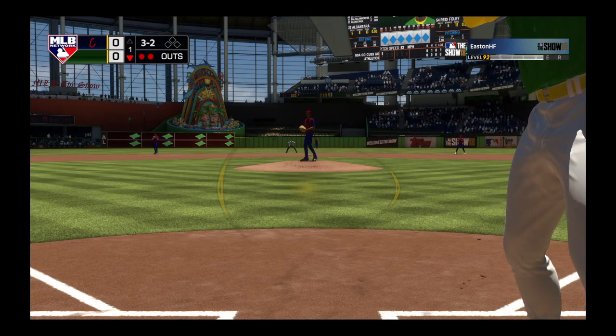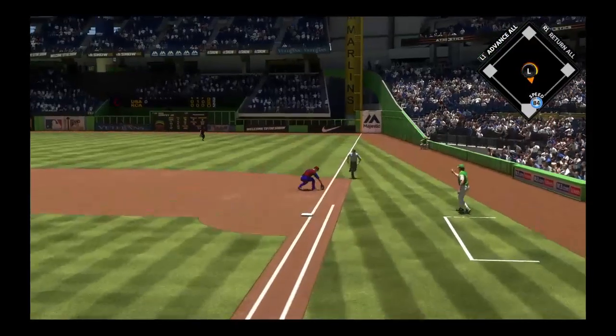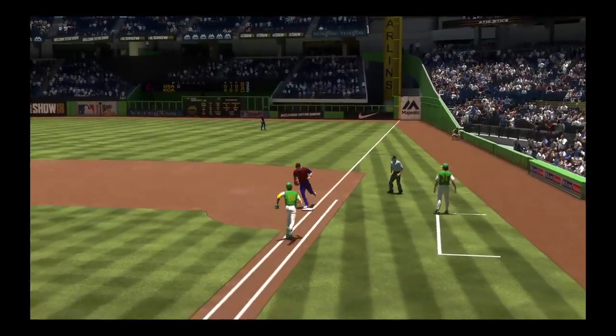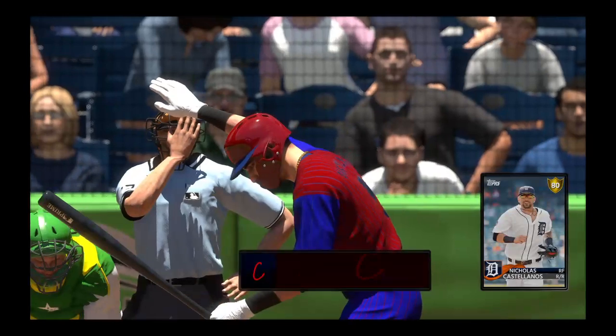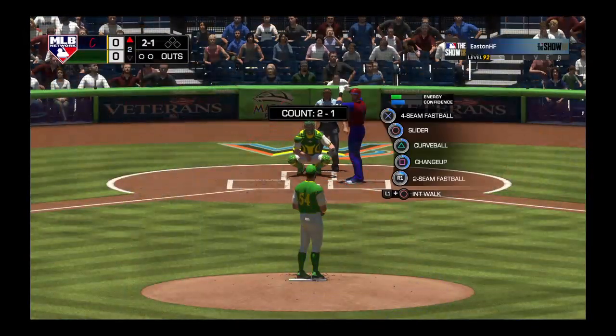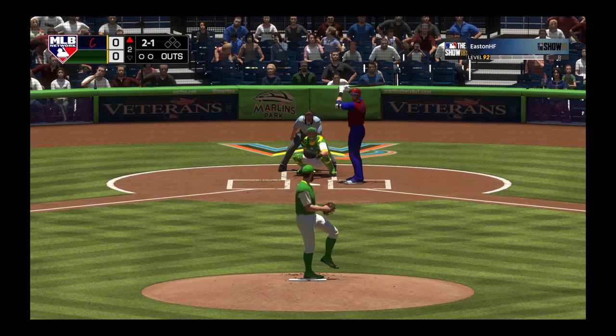Trying to strike out the side. Here it is. Hit down the line at first. Bellinger brings it in, and he'll step on the bag himself, and the inning is over. Nick Castellanos now, as it'll be 5, 6, and 7 due up to kick off the second inning.